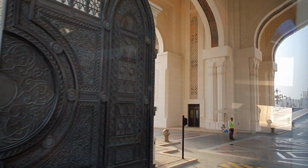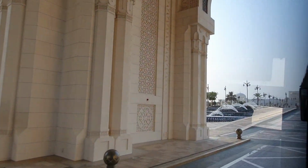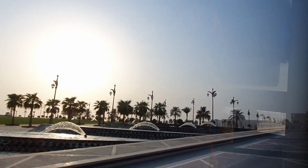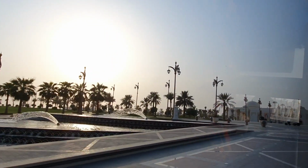The architectural design of the palace is influenced and inspired by the Arabian Gulf architecture and the great civilizations of the Middle East.